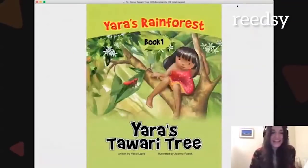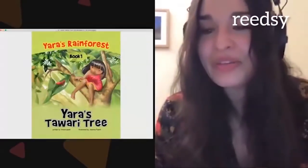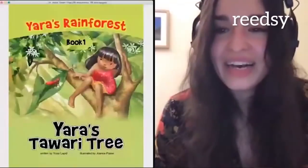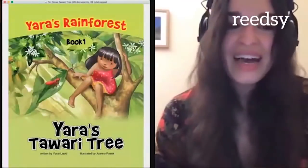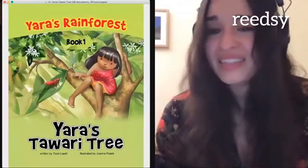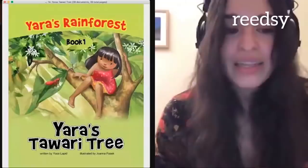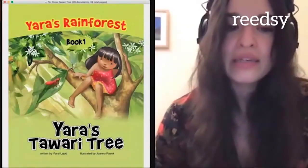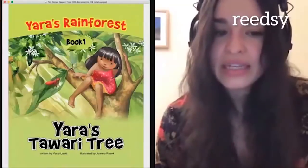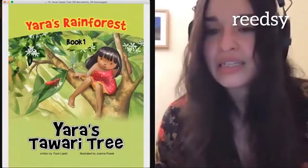Next, this is great, Yara's Tawari Tree. I think this is such a beautiful illustration, so well done on getting such a great illustrator. I think it's super sweet, and the style is super unique, which I absolutely love. My only suggestion is getting rid of the different colored strokes on the titles and leaving them as simple block colors. It doesn't need an outline, I don't think.